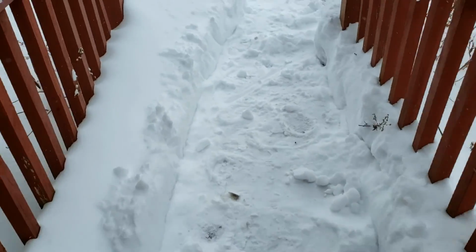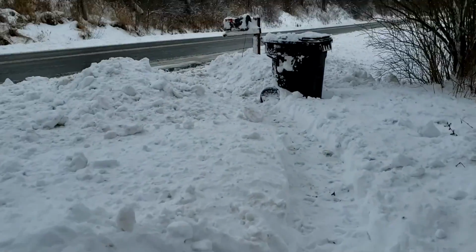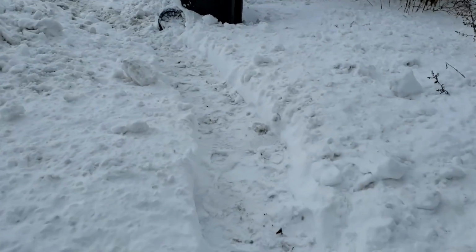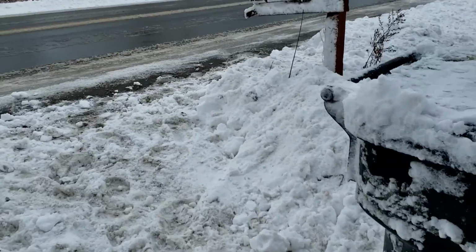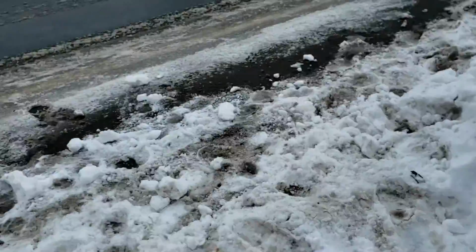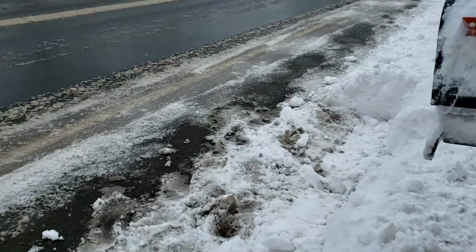It's good having these nice deep treads on this puppy. And of course, I had to clean my road out to the mailbox and make it so the mailman can get in here somewhat.